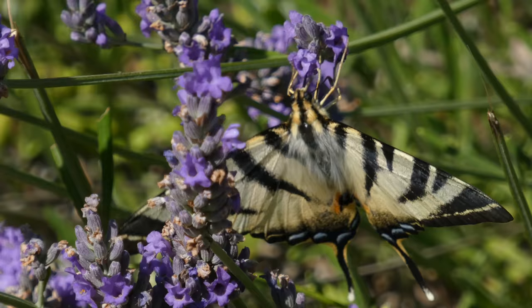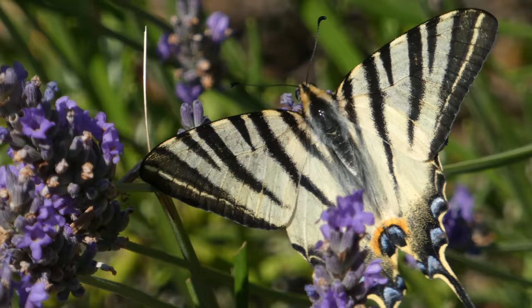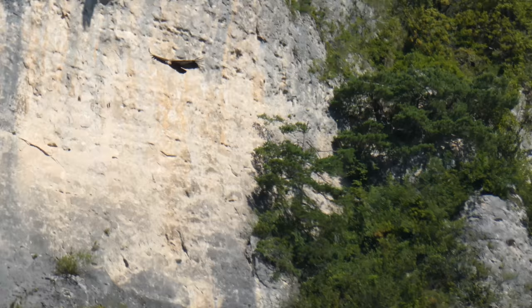I'm visiting the vulture watchpoint here. It's a local conservation charity, I think a good place to support. And there's a colony of griffon vultures in the cliffs above the charity viewpoint. And here they are circling.